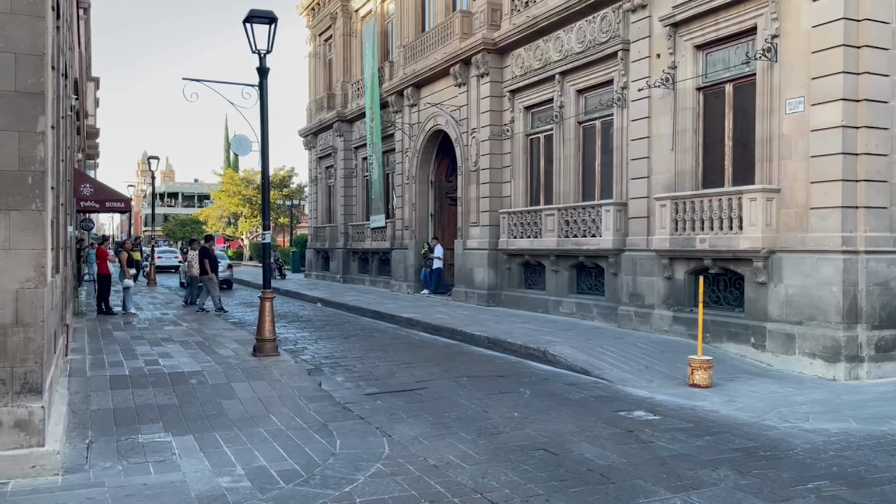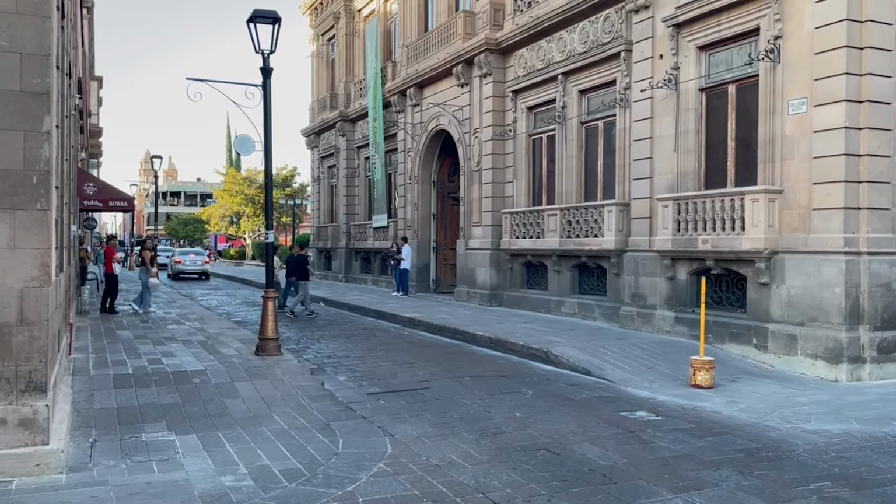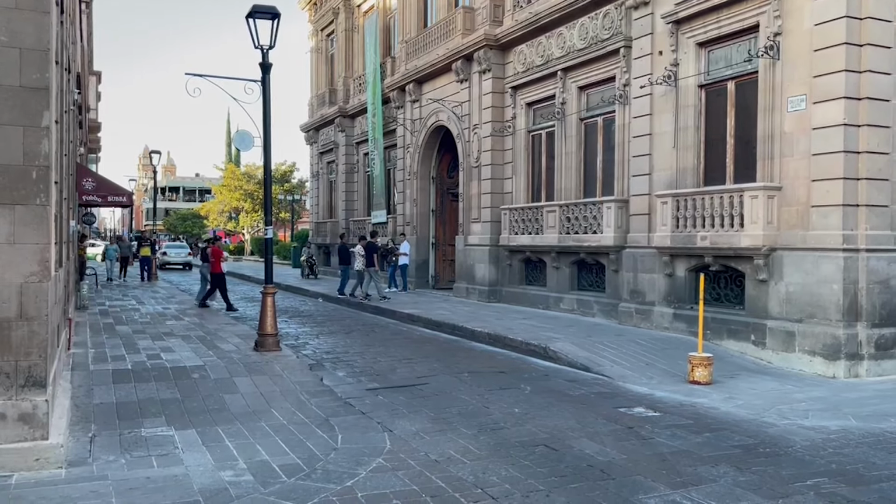Can you think of a North American city center with better pedestrian infrastructure? I'm hard-pressed to name one.